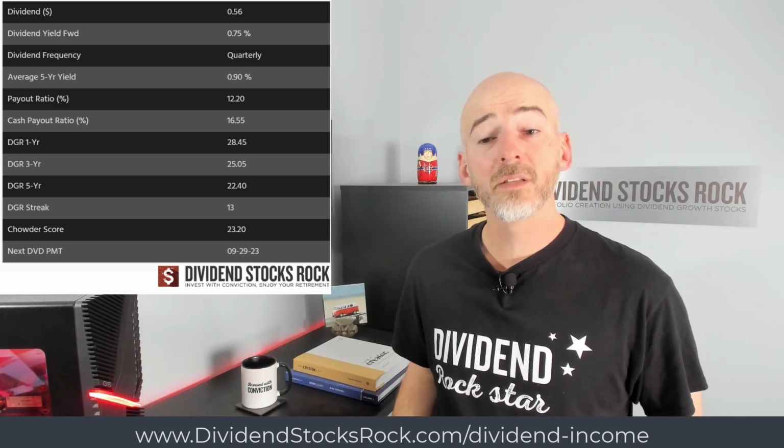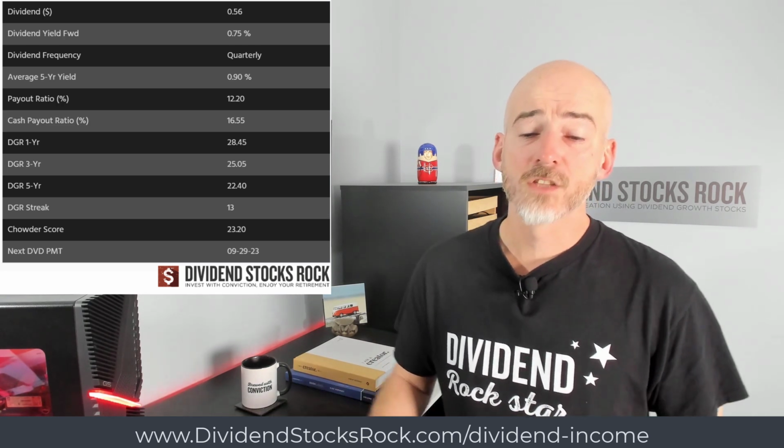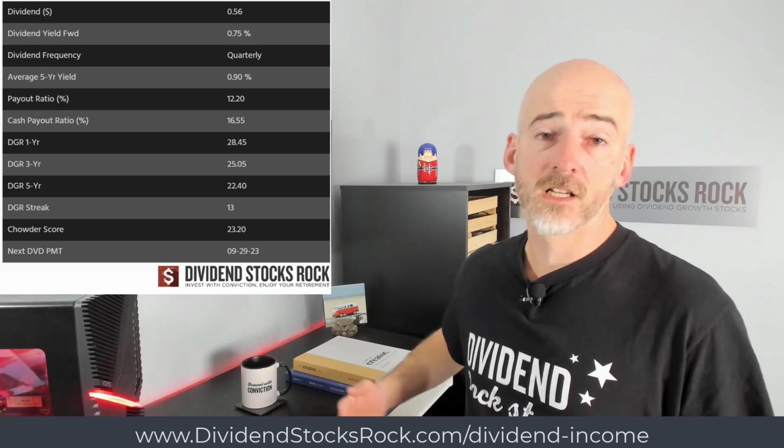On this one, you can see that the payout ratio and the cash payout ratio are incredibly low, leading to a potential for more increases. And the 1 year, 3 years, and 5 years dividend increases, well, they're kind of crazy. We're talking about more than 20% growth rate every single year. 13 years of dividend growth streak. So a very, very solid dividend growth profile. So the dividend triangle works. The dividend profile tells us that they're still on a roll.